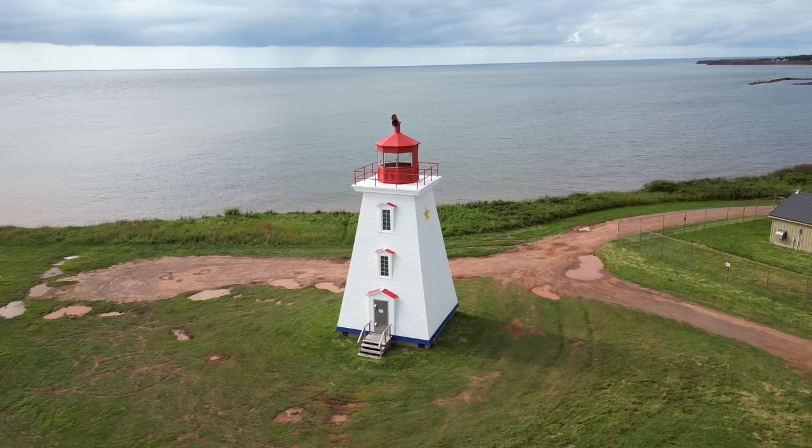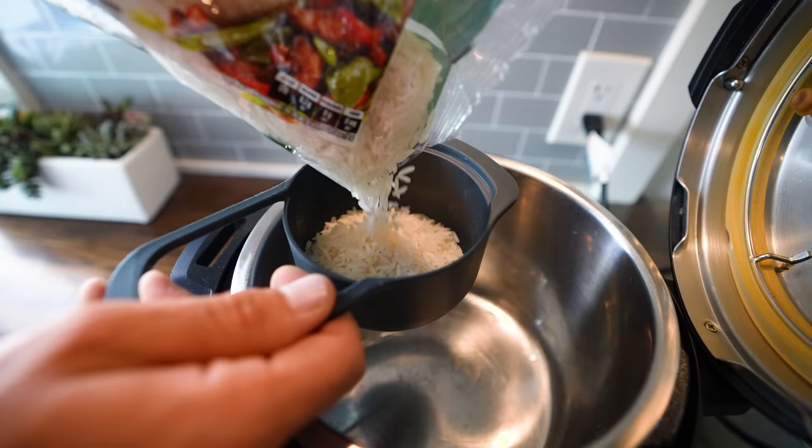I think it's super interesting that many of the lighthouses here are square instead of the usual cylindrical shape you see. And we read that this is partially due to the fact that it was cheaper to build them this way. And this one is extra cool because it's painted like the Acadian flag.